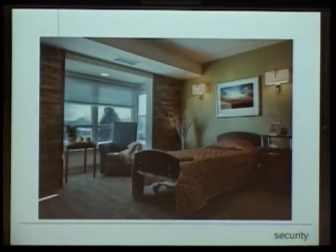Just another example of a resident room. And again, the use of color, bringing the exterior materials inside the building. So a stone wall that you normally see outside, bring it to the inside. And that's a way to maybe create better inside-outside connections. We've done that on a number of projects. This is obviously a very safe environment. This is within the resident room, but it's providing this ability to securely kind of step out into this bay and feel like you have a nice view to the outside.